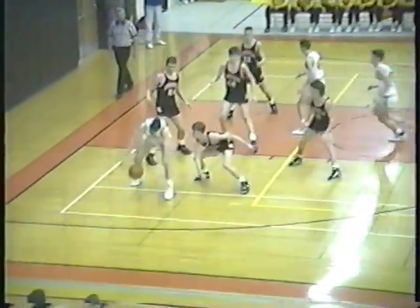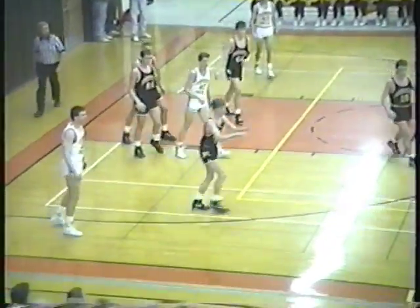The glass on the near side. Newton on the far side to get a look at McDonald, I believe. Ready up. Right hands it up. Won't go down. Rebound tip. Picked off. Pearson. Pearson with it. Double dribble.